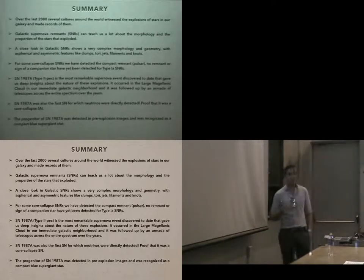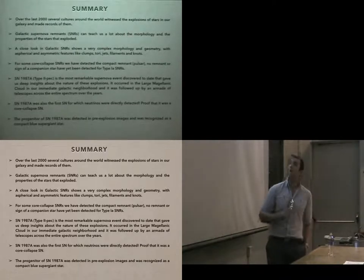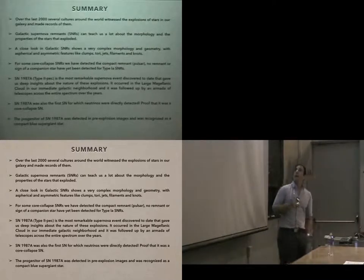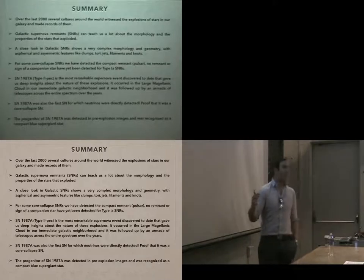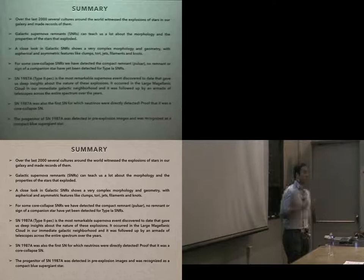Supernova 97A was one of the most pivotal discoveries in the supernova community, because that's the only core collapse supernova event for which we detected neutrinos. And we have been following up in detail over the years from the neutrino emission all the way down to titanium-44 decay. And we figured out it was a blue supergiant star that exploded.